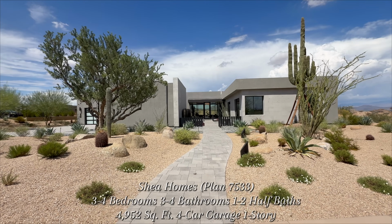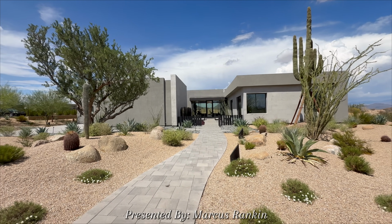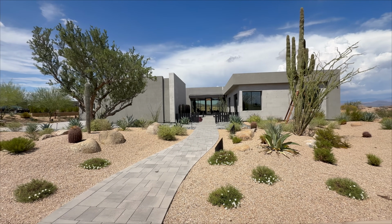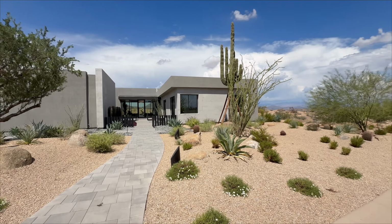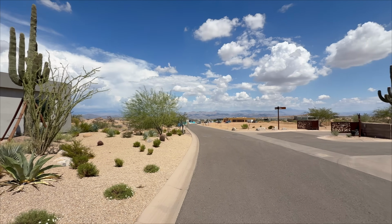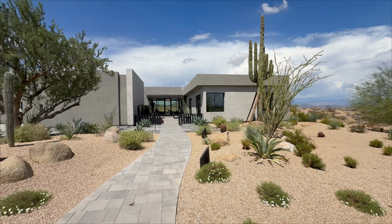Today, we are located in Scottsdale, Arizona again, looking at another gorgeous luxury home, and this time we have another model home by Shea Homes. Now, starting on the exterior, we do have that contemporary look. Now, you are surrounded by the beautiful mountains. If you ever are in the area, I encourage you to take a look at this community.